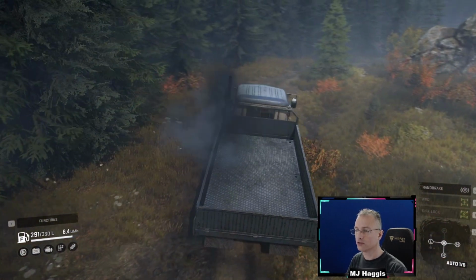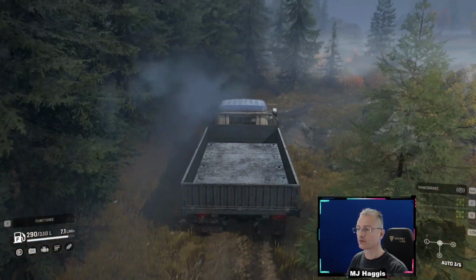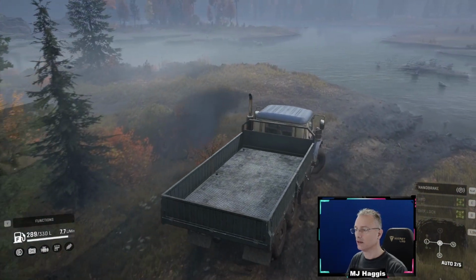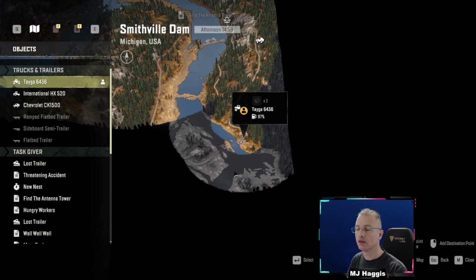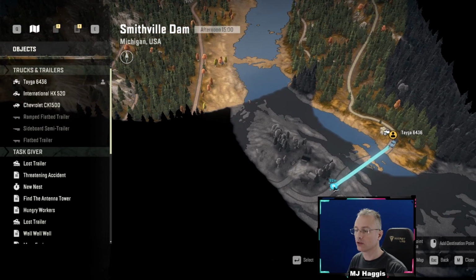Follow the road, might as well, what it's there for. Okay. Not going just yet. Let's have a look at the map, see what we've opened up. Okay, so we're down here. Definitely got to go across.